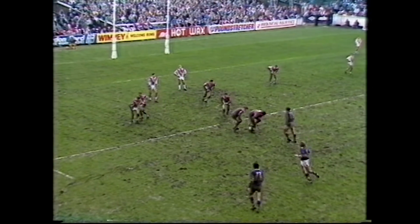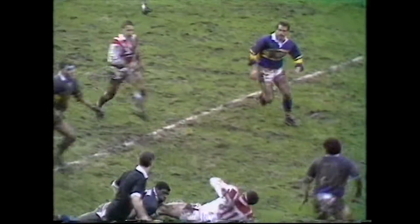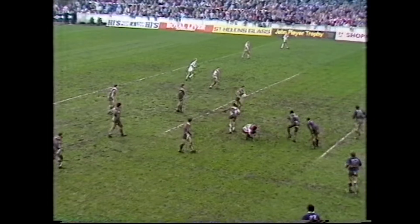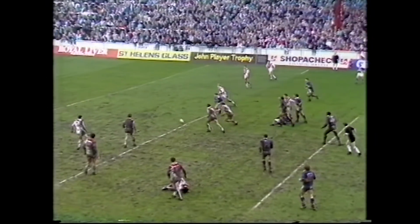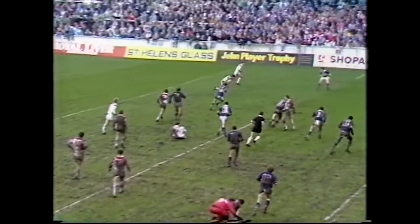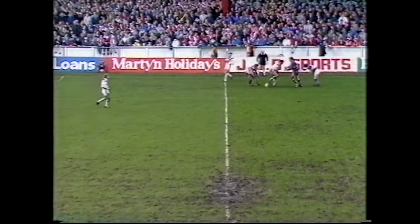Very difficult for a team to run its way out of this 25-yard line, but that's a good run from Paul Forber. But it's absorbing 3 and 4 tackles to move 30-40 yards in this heavy midfield. Hegarty, a wild pass, a silly pass, but well picked up by Cooper and well distributed. He's got Quirk outside him. And that is a good tackle by Schofield.